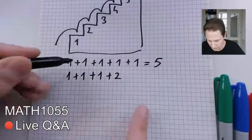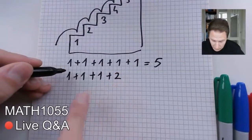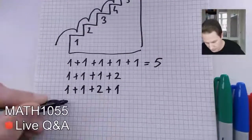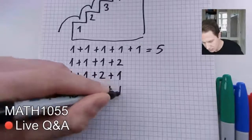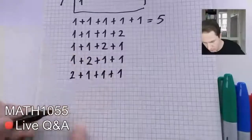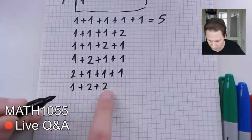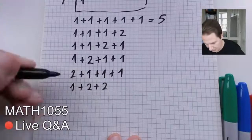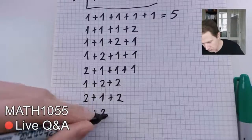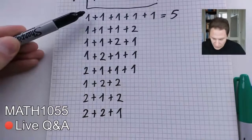And of course, if you do it in a way that the 2 steps that you take all at once comes earlier, that would be a different way of climbing up the stairs. So let me put the 2 right there. That's a different way. Then there is yet another way, and the last of these would be this one. And then I could start having 1 plus 2 plus 2, so 2 instances of these 2 steps taken. And then, of course, 2 plus 1 plus 2 is also a possibility, and 2 plus 2 plus 1 is also a possibility.